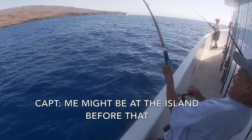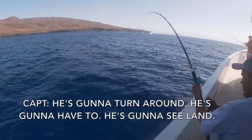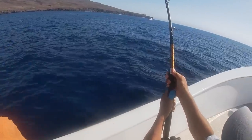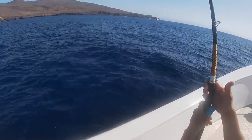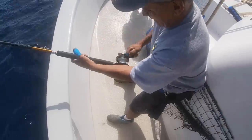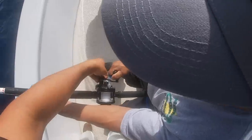Okay. Don't panic until you see the bottom of the square. Then he's gonna turn around, he's gonna have to. He's gonna see land. This one's a beast. That's a good one. This one's plus hundo for sure. I don't know. Sounds like it. Looks like it. Take it off the two speed. Off the low speed? Yeah. Off the low speed.